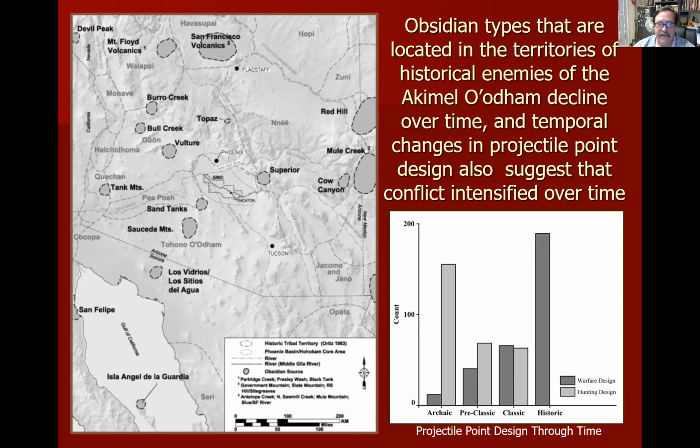And very similarly, other materials, although this map doesn't show it very clearly, other materials such as Sand Tanks are actually in the territory of the Sand Papago or the Hia-Ced O'odham, and those folks were not on good relations with the other O'odham groups for the most part. They were antagonistic towards other O'odham, and that material shows up rarely throughout the entire sequence. And so what you see in general is that obsidian use is really related with people who are more closely allied with the O'odham and their ancestors, the Hohokam.